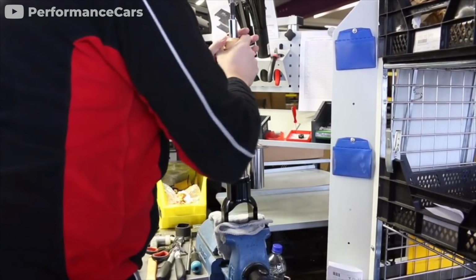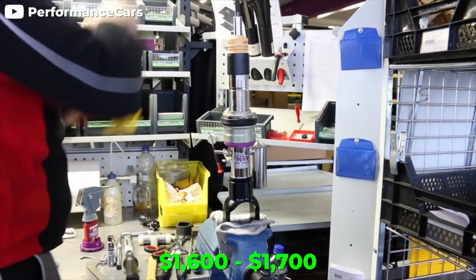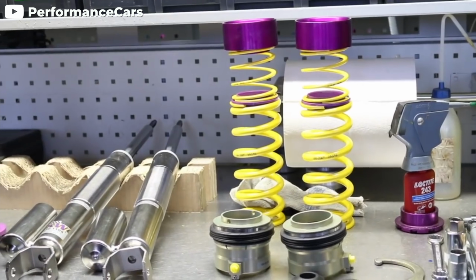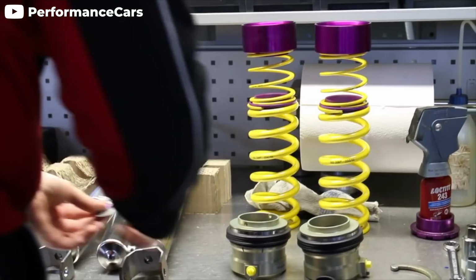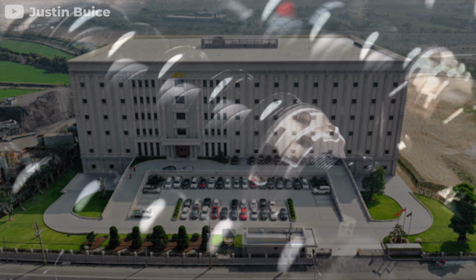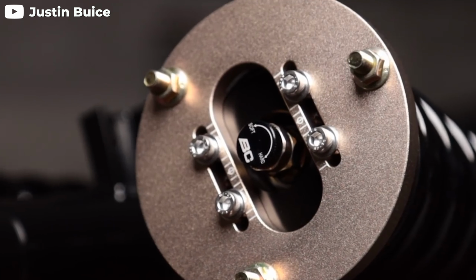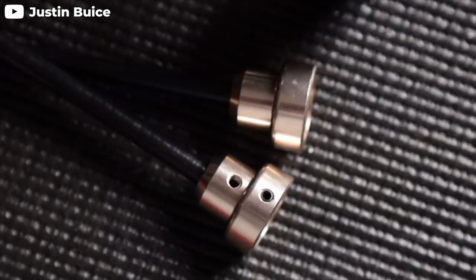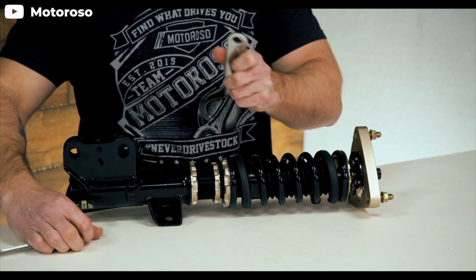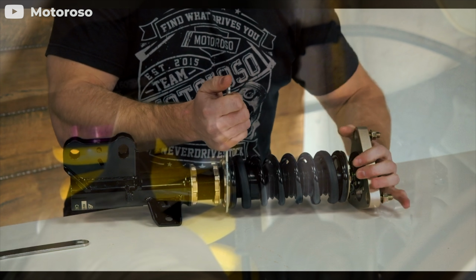Now the KW will cost you approximately $1,600 to $1,700 for a V2. Phenomenal product with the KW, but we've got a cheaper alternative. How does it qualify? BC is made out in Taiwan. I haven't got to visit them, but I have put BC coilovers on my own vehicle. They again are stainless. They do have the ability to adjust, and we have a price difference.